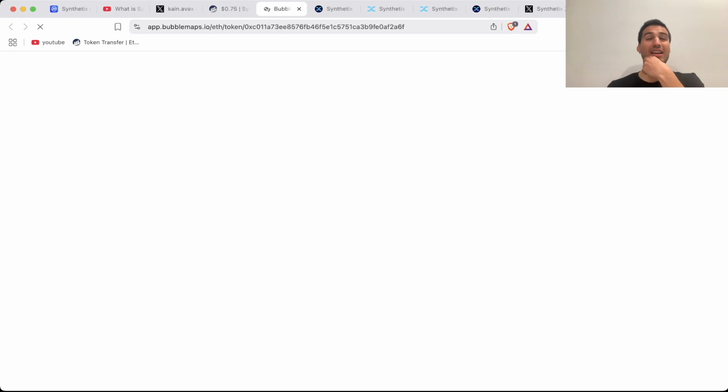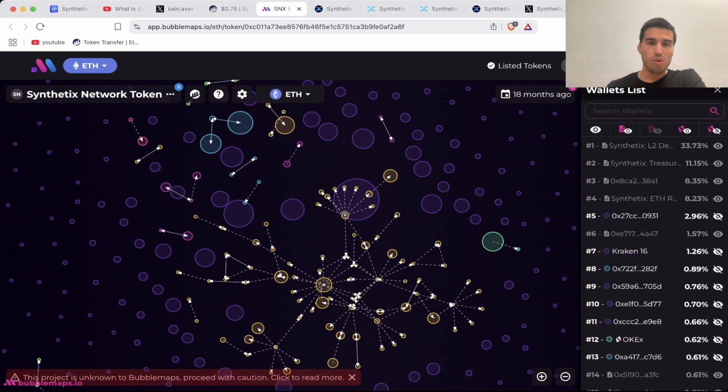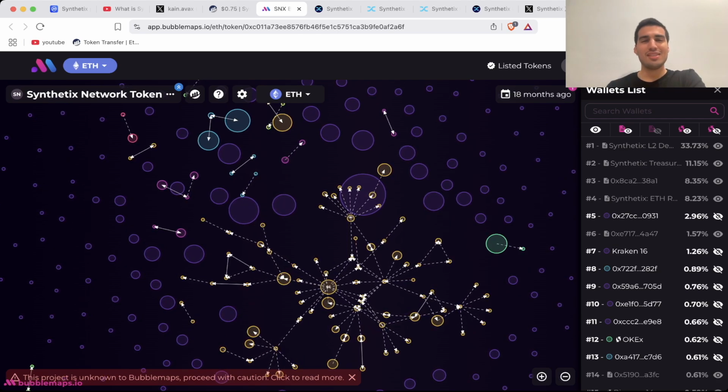Let me see the bubble maps. I actually didn't see the bubble maps beforehand, so let's see the bubble maps. Whoa. So yeah, a lot of connected wallets out there. Anyways, it does make sense. They are DEXs and they're dealing with a lot of this stuff. But yeah, you guys can see for yourself all these wallets. We're not gonna go over them because I think it'd be like an hour-long video.